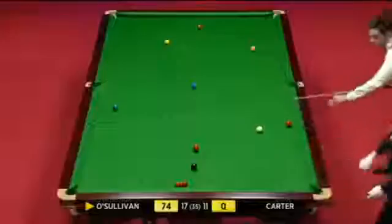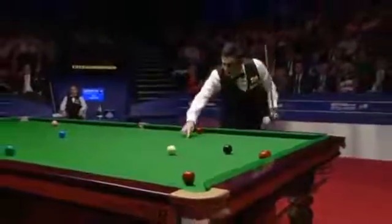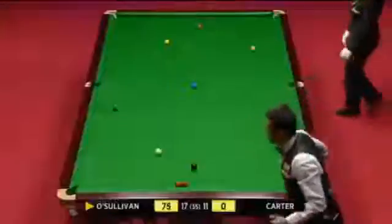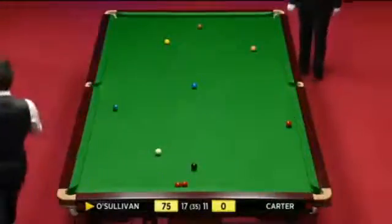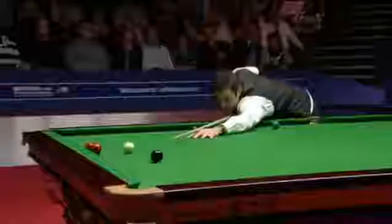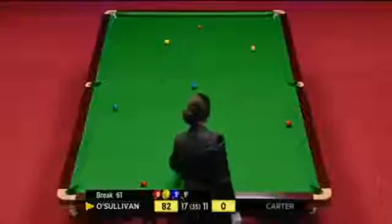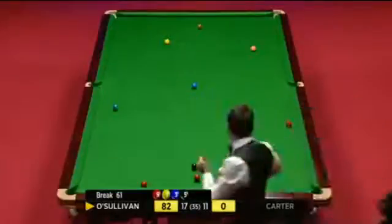Peter Ebdon applauding Ronnie, and his man put up a great show, but he wasn't quite good enough to compete against the most naturally gifted player the game has seen. He gave a little kiss up to Ronnie Jr. there. There's no better feeling in the world than walking around the table when you know you've won the World Championship.